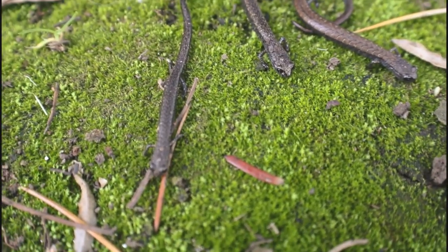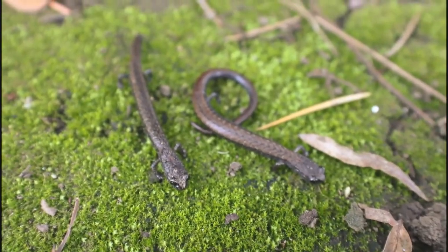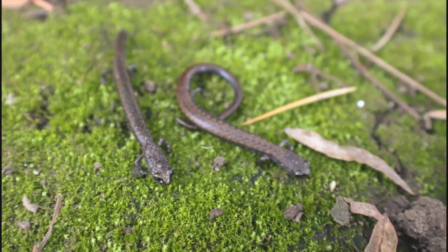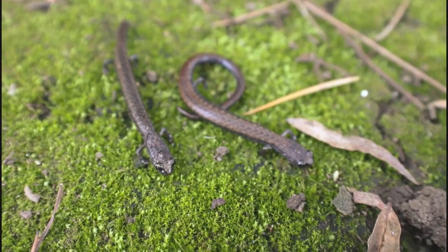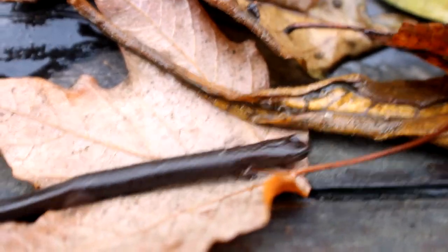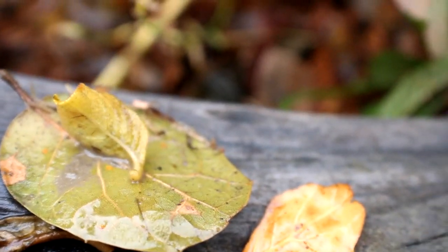California slender salamanders, and these are really common species of salamander in California. I mean, you can find these anywhere, especially during wintertime when they come out to breed. And we just found these in front of an apartment complex, which just shows how common they are. This salamander is a lungless species of salamander and is officially the most common salamander in California.